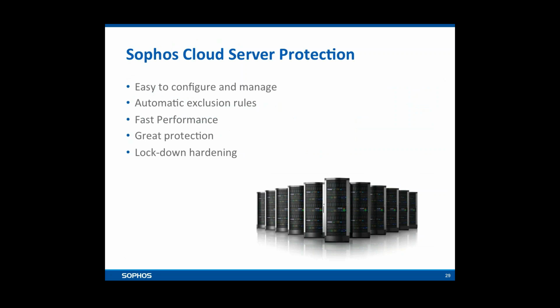So just a roundup on Sophos Cloud Server Protection before we move on to have a look at some of the exciting new stuff that's coming to Sophos Cloud. Easy to configure and manage. Yep, takes minutes really to protect. We can deploy our software centrally. So if you're using something like Microsoft System Center or using GPOs to deploy software, our Sophos Cloud agent for both your endpoints and your servers can be deployed in that fashion. Automatic exclusions or rules to automatically exclude, fast performance, great protection. As I say, we have a very small footprint and we get a lot of very good feedback from our products and compared to other products on the market.